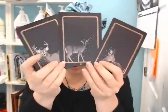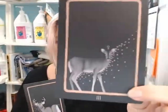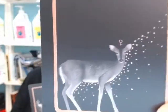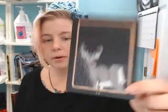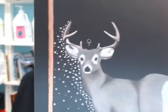And then for the Empress, I actually really like what she did with the Empress, the Emperor, and the Fool. So let me go ahead and grab my Fool. You've got a whole family of deer. So for the Fool, you've got the fawn. For the Empress, you've got the doe. And you've got the nice little feminine symbol there. And for the Emperor, you have a stag.